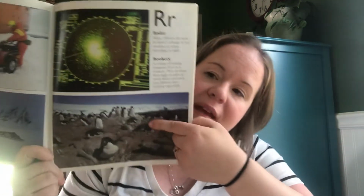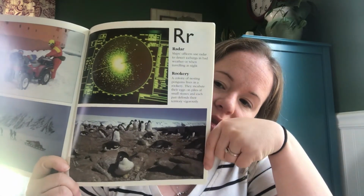R is for radar. Ships' officers use radar to detect icebergs in bad weather or when traveling at night. Rookery. A colony of nesting penguins lives in a rookery. They incubate their eggs on piles of small stones, and each pair defends their territory vigorously. A rookery. This group of penguins is called a rookery.